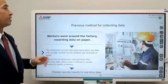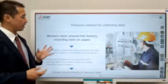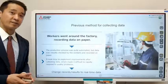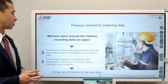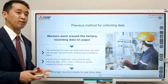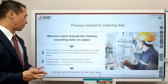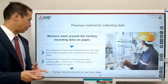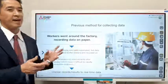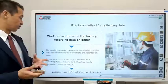As I said, the previous method for collecting data was that workers were going around the factory and then recording the data from the measurement devices on paper. Of course, it's a chemical company, so the production process was quite automated, but on the other hand, as I said, the data was visually checked by the workers and recorded on paper. There's an issue with this because it took time to implement improvements after collecting data, meaning that there's always a time lag between when the actual data was posted and when you can actually see there's a problem, because you can only see it after you've collected the data.